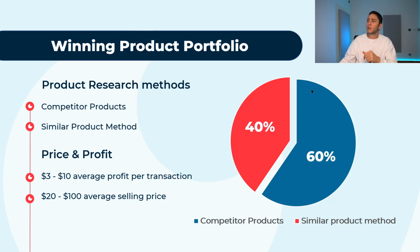This type of product is going to be 60% of our portfolio, of our store. 40% is the similar product method, guys. The similar product method, which I'm going to show you today, is where you find similar products with high demand or strong niches, and you find something similar in your supplier. Then you can work on higher profit margins or just bring a unique selling angle to the market. This way you either generate more sales or generate more profit, and you're unique. And this kind of product you want to have 40%.